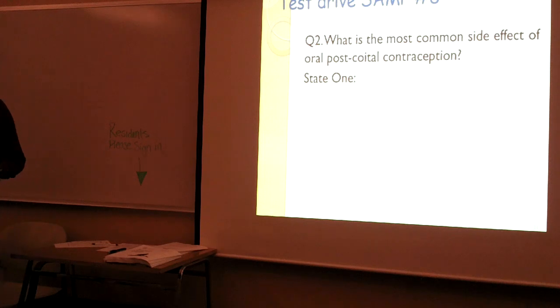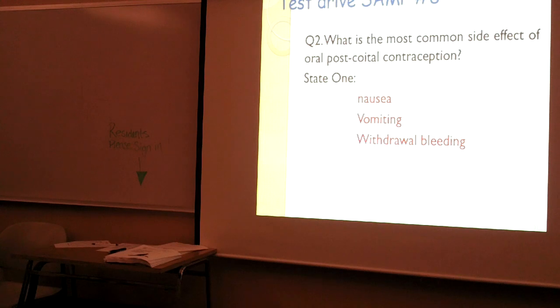Okay, so what's the most common side effect of postcoital contraception? Again, I'm going to show you the possible answers. These are the possible side effects, but if you look at it, by occurrences, nausea by far is the most common. There might be some built-in trick in the way they test knowledge to a certain level. So to speak, if you write down vomiting, they might not give you the point.